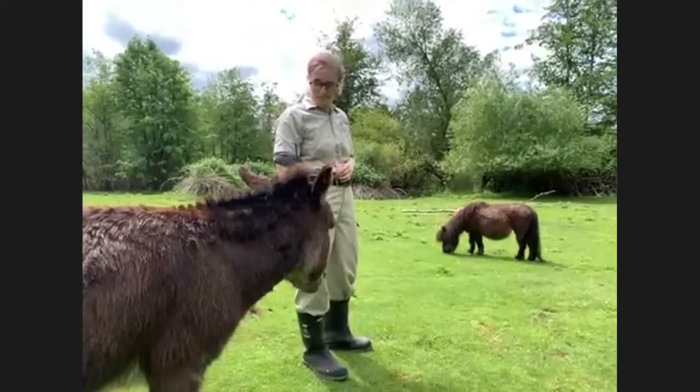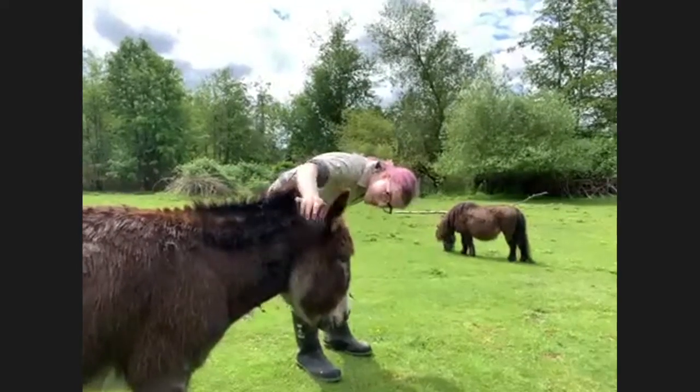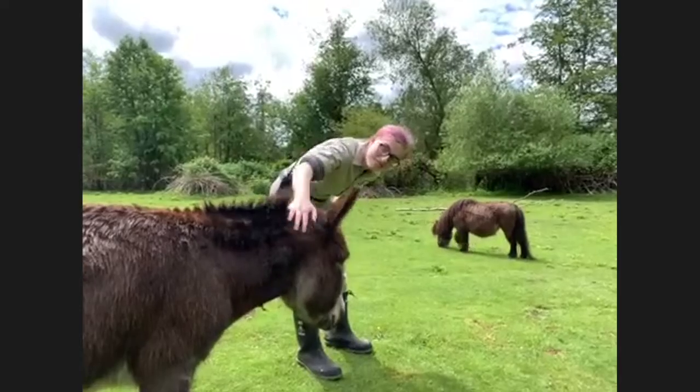Very cool. Does anyone have any questions about miniature horses or donkeys or even the capybaras? All right, so while you were talking, I checked the chat box, and there are a couple of questions in the chat box. I believe this one was about the capybara. Do they have any predators? And if so, who are they? Yep. Predators for the cappies.